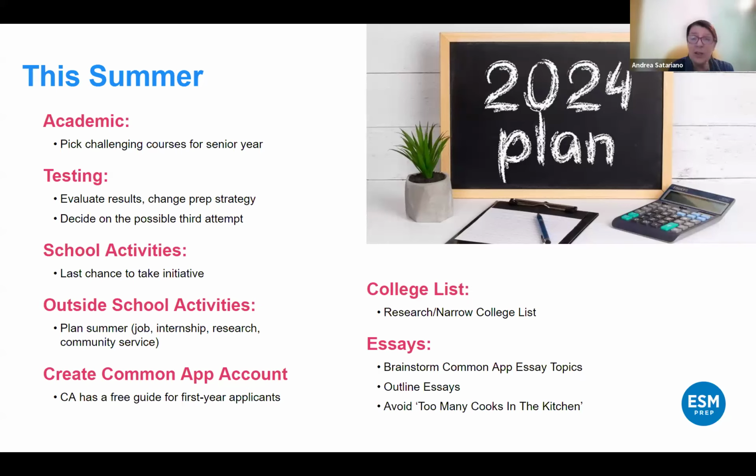So in addition to creating your Common App account, you really, really want to start brainstorming those Common App essay topics. The essay topics are out already right now for your senior year. And so take a look at those, read through them, start brainstorming which one or two topics sound the best to you, really you have the most to write about, and begin a little outline. Begin bullet pointing some thoughts to help you write your first draft.